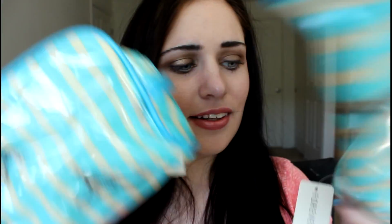Next is I bought two of these cute little makeup bags, and they retail for $5.80 each. And this is going to go to each of my girlfriends, and it's going to be part of their beauty baskets. So there we go.